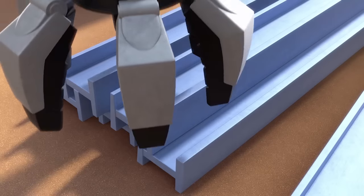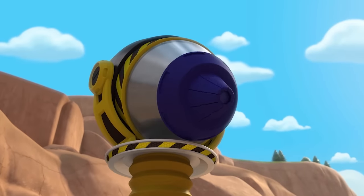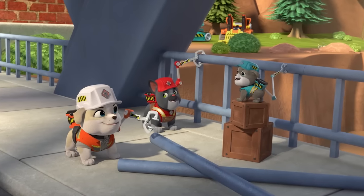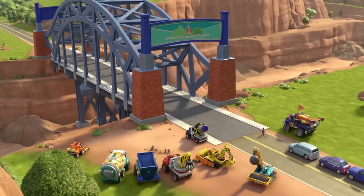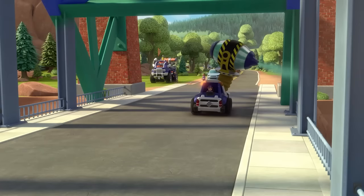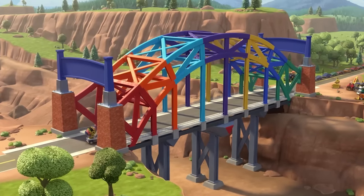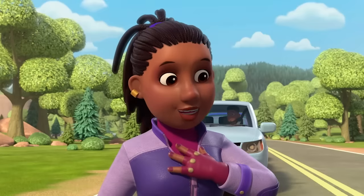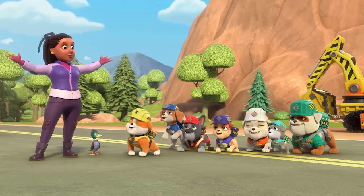Whoa! Look how big this giant steel beam is! Motor goes smooth! Time to paint the bridge. Ready? Aim, paint! Bravo! Now that's a bridge. I hereby declare you the construction heroes of Builder Cove!